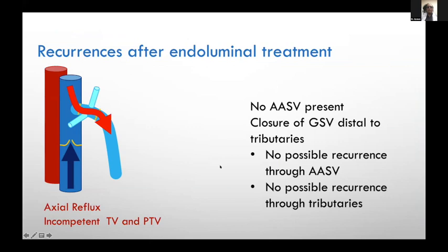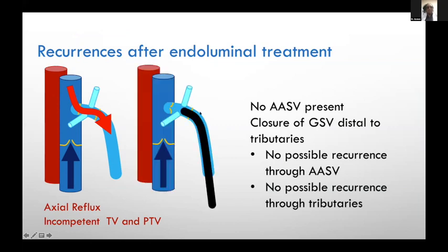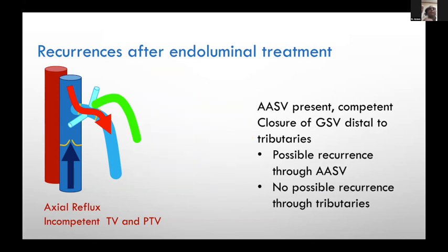So the recurrences after endoluminal treatment can be stratified with duplex. If we have an axial reflux, an incompetent terminal and preterminal valve, and we close the great saphenous vein, and there is no accessory saphenous vein present, we don't have a possible reflux through the accessory vein, and we have no new reflux through the tributaries because they are competent. Perhaps there would be a neovascularogenesis, but as nobody analyzed this after surgery, knowing how the situation was preoperatively, we can't know if my theory holds. This would be interesting to know if investigated prospectively.